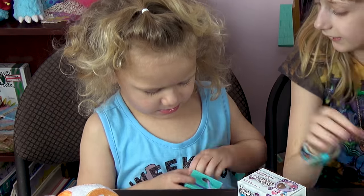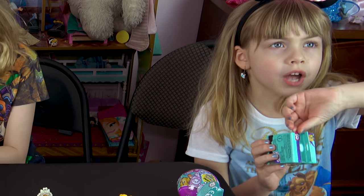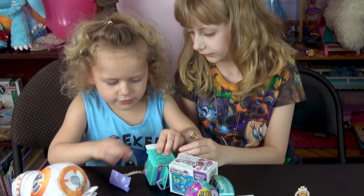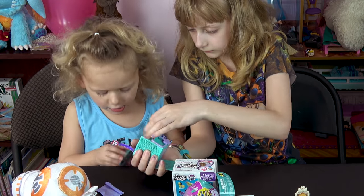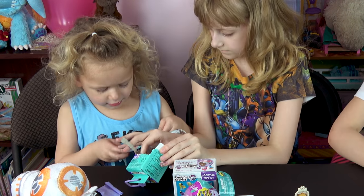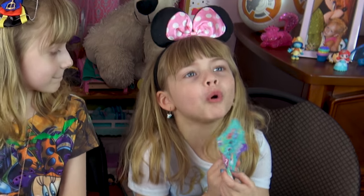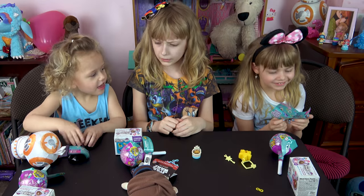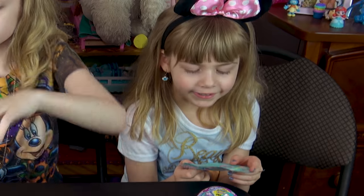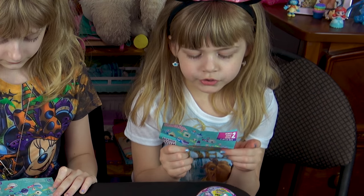I can't open it. Lizzie, help her out. Oh, you can open the bag? Yeah, that's what Lizzie was trying to show you. What did you get? Oh, you got a purple thing. I don't like it. Do you like that one? Someone comes off a toilet. Ew! It's a kitty. It's a number one. It's 2/B2. Oh, wow.